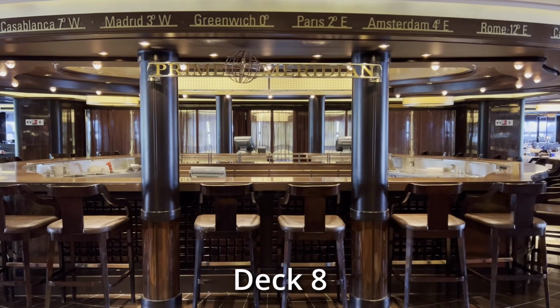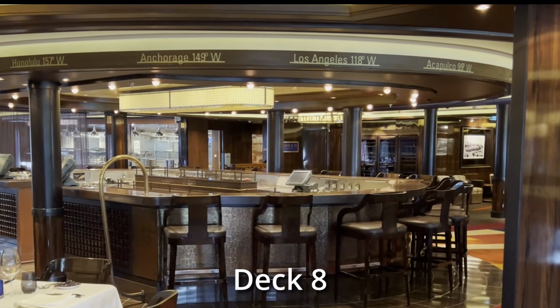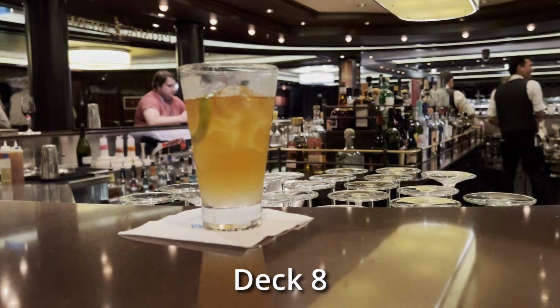And then in between Cagney's and Moderno's, you'll find the Prime Meridian Bar. This is a good spot to get a beverage as you're waiting to go into one of the specialty restaurants, or just sit at the bar and relax and have a good time.